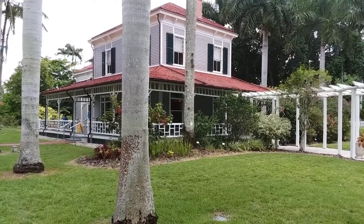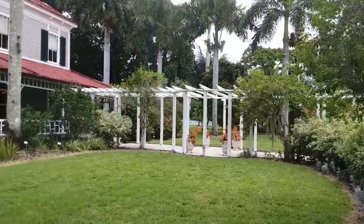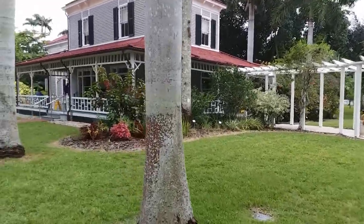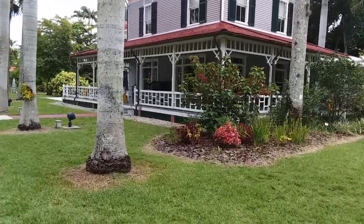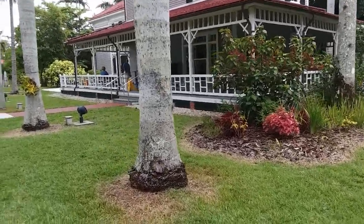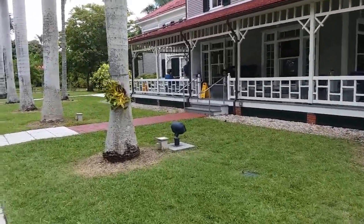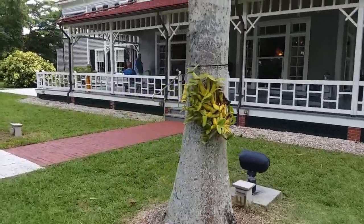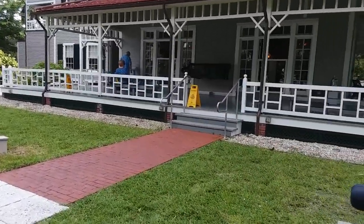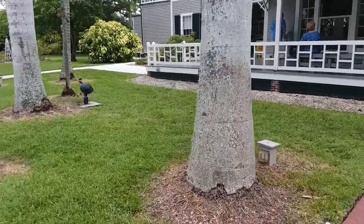So here's the Edison main house, connected to the guest house by a long pergola and walkway. And it's pretty much a mirror image of the guest house, it looks like. I'll take a quick peek. Let me get a shot of the info placard first. And then we'll take a quick peek. Yeah, it looks like an exact mirror image of the guest house.